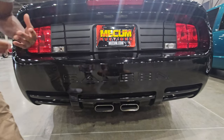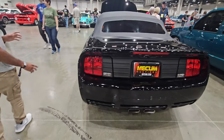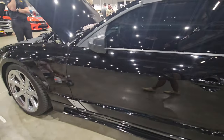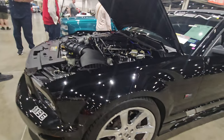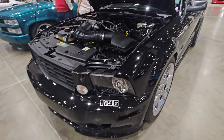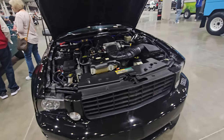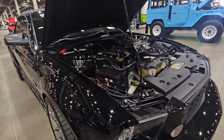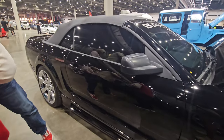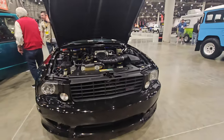Yep. And you see it, we have a Shelby Mustang, y'all. At the arsenal. I don't see too many of these. But wow, look at that power plant. How much motor do you think that is, kid? A lot. Look, it's a lot. So, this is incredible. Yeah, it's awesome. Wow, wow. A black on black, I like it.